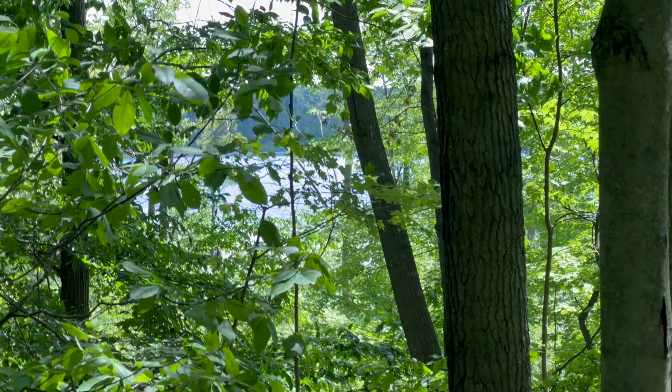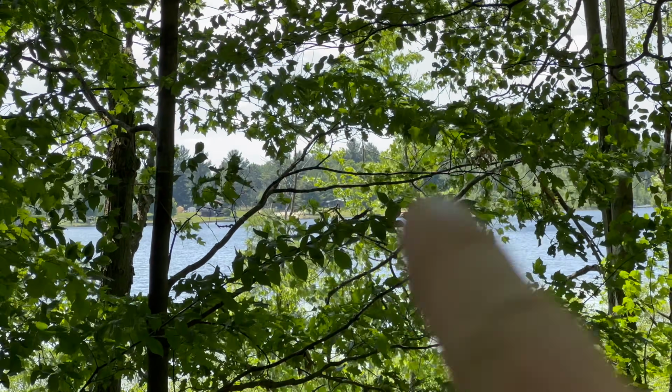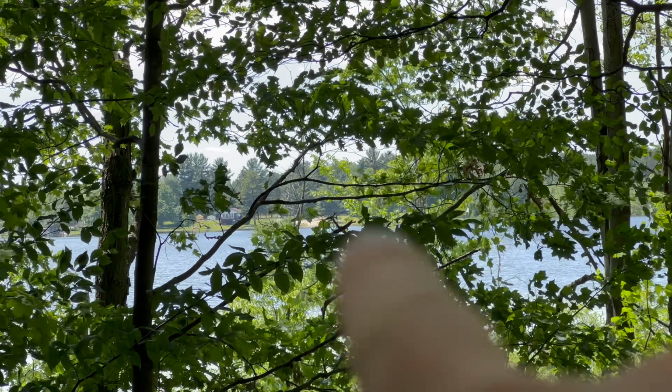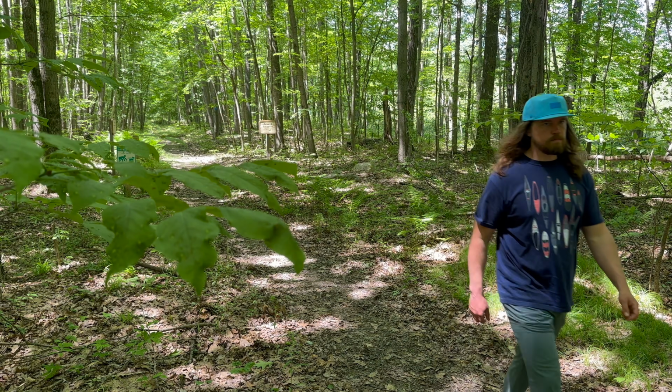Right out that way, that's going to be Halls Lake. So this looks like a little river or tributary that kind of feeds into that. Way over there, you see that? That's where we're going to be launching the boats from. And now that we've spotted it, I think it's time to head back to the car so that we can go to the spot where we're going to put in our boats.